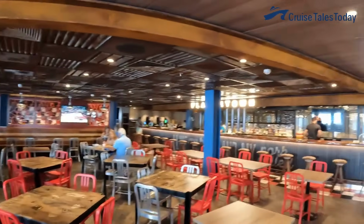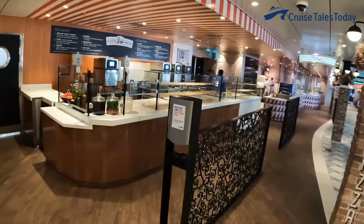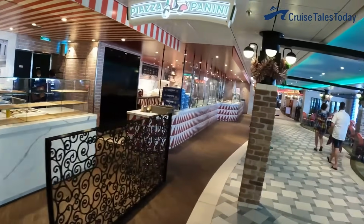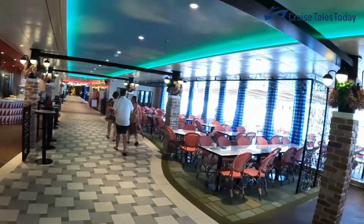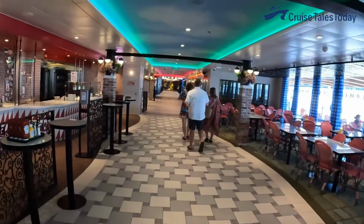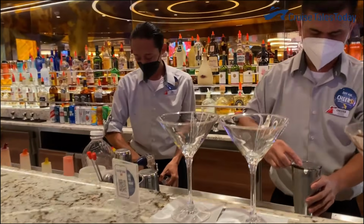The Red Frog Pub serves Caribbean-inspired pub food alongside Carnival's signature Red Frog Red Ale. The fish and chips are surprisingly good, and the casual atmosphere makes it a comfortable spot for lunch or dinner. The beer selection includes both local Caribbean options and familiar American brands.